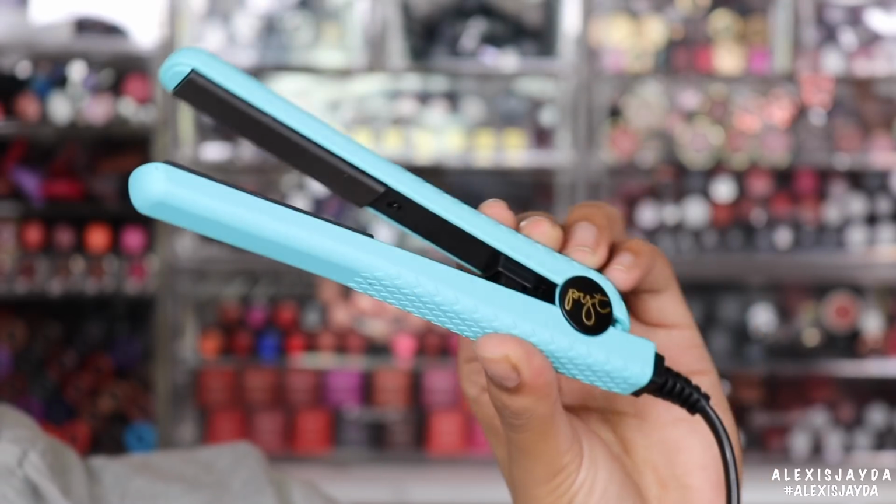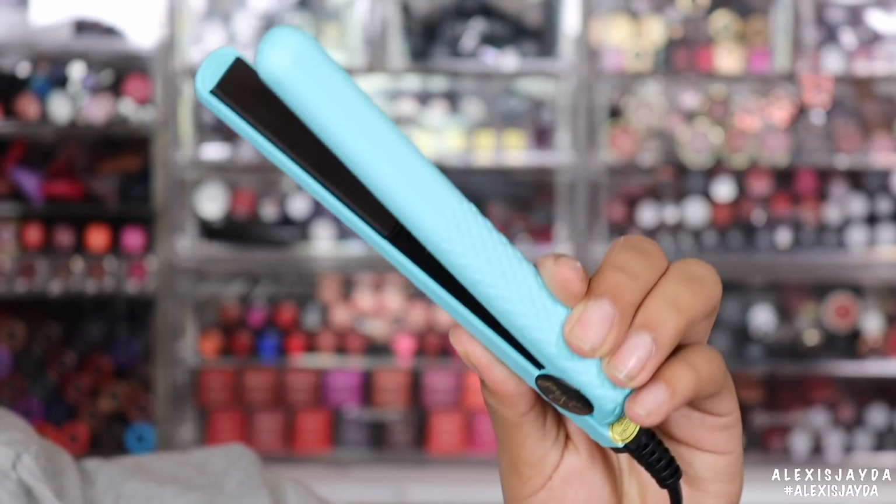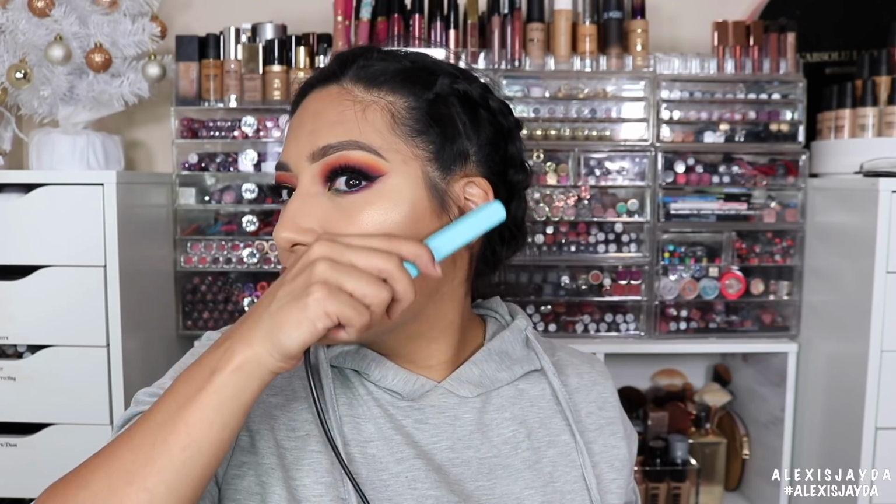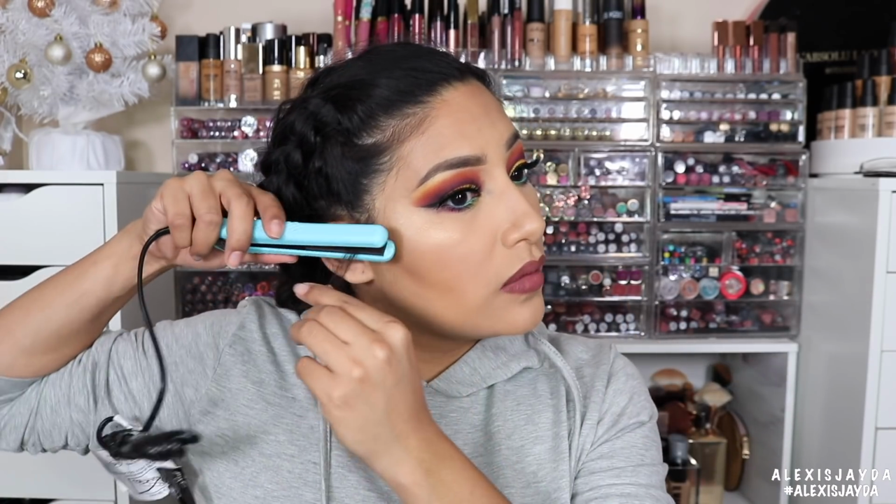And I got short hair, so this is gonna come in handy. Look, see, little mini hairs, just boop, boop, boop. That is so cool, look at it. Yes, this is awesome, and I got blue, so I am so excited. $75, yeah, I'm so glad I got that. That is so freaking adorable.